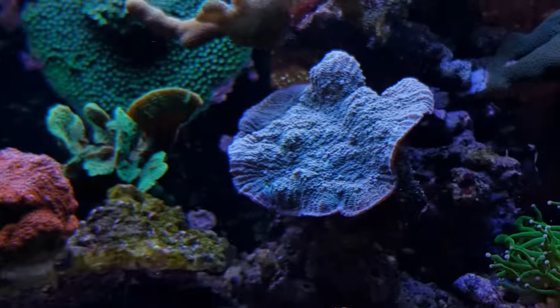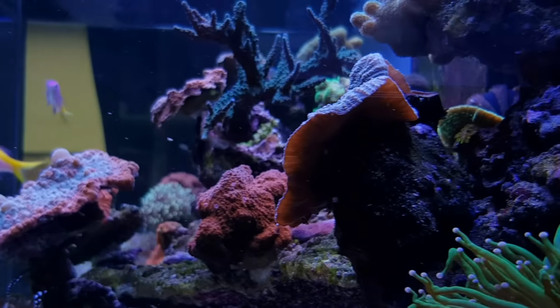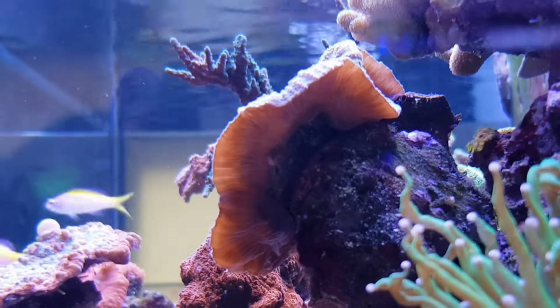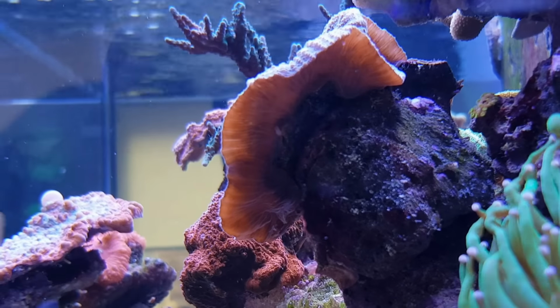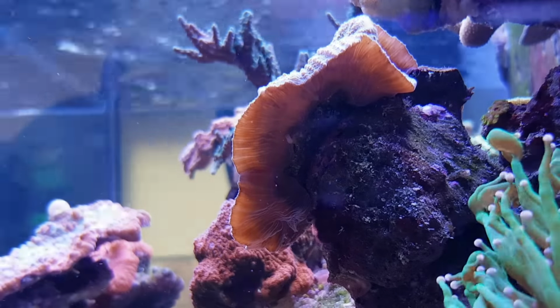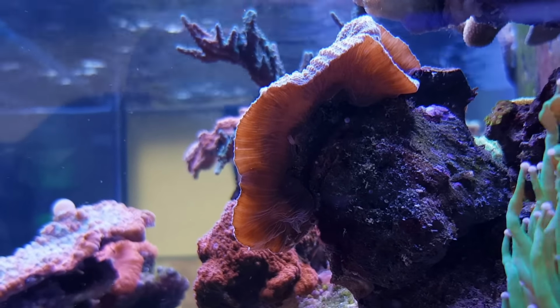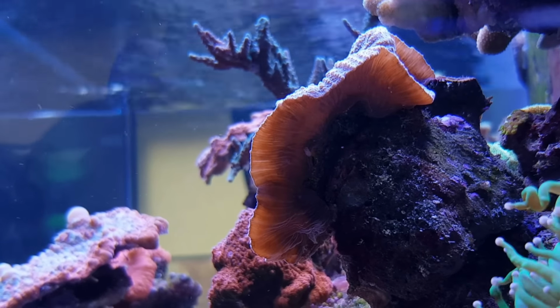I can show you from the back. That's very easy for me to show you that it's an LPS coral. As you can see here, the base is a hard base with a hard skeleton, and the polyp is coming out of that hard base, and you can see it's a soft tissue, and that's one of the ways you can recognize an LPS coral when you see one.